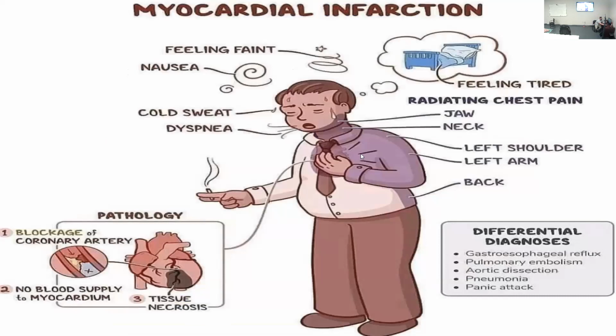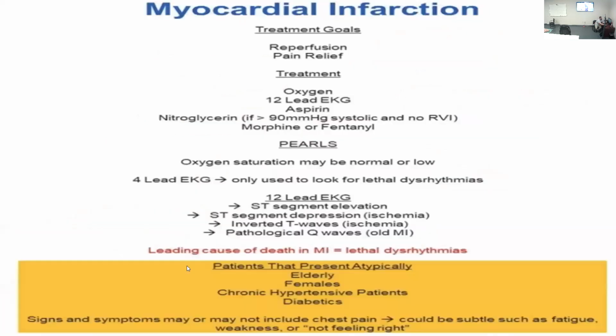Myocardial infarction. This is for you visual learners. So visually, we're seeing a guy clutching his chest. He's still smoking. We've got feeling faint, nausea, cold sweat, dyspnea, left arm and shoulder, back pain. So blockage of the coronary artery, we got C. There's no blood supply going to the heart. And that black area right here is what? Tissue necrosis occurring.